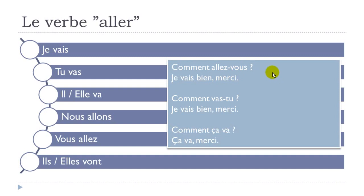I've been putting this vous form here for the first example just to show you that if you meet someone for the first time, it's better to use this vous, because it's the polite form. Comment allez-vous? It's a question, so raise your voice a little bit at the end. Comment allez-vous? Alright, so the answer. When you want to say I'm doing fine: je vais bien. And then you say merci, thank you. Je vais bien, merci.